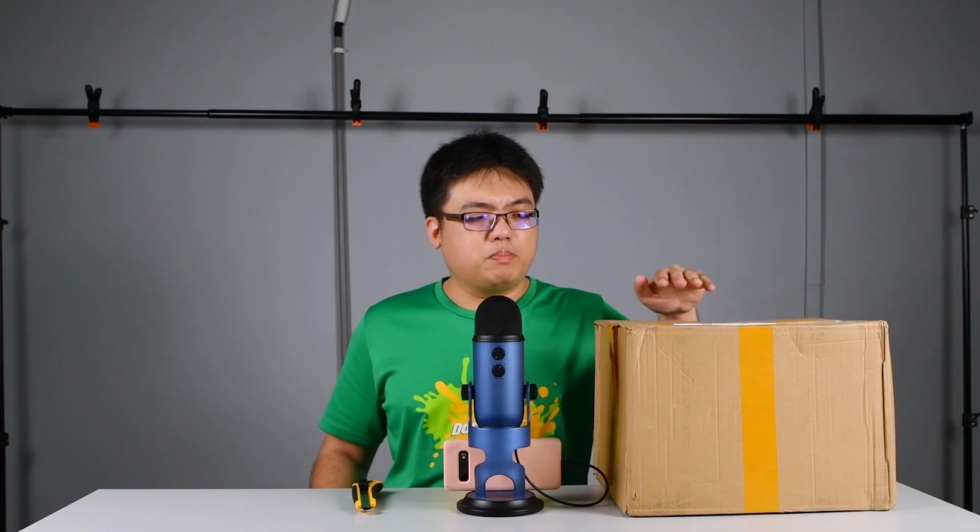And the figure right here inside, this is a Kotobukiya 1/7 scale Saber Extra, or Nero Claudius from Fate Extra, Fate/Grand Order. And the best part about this purchase is that I paid only pop-up parade money for this figure right here, including shipping.